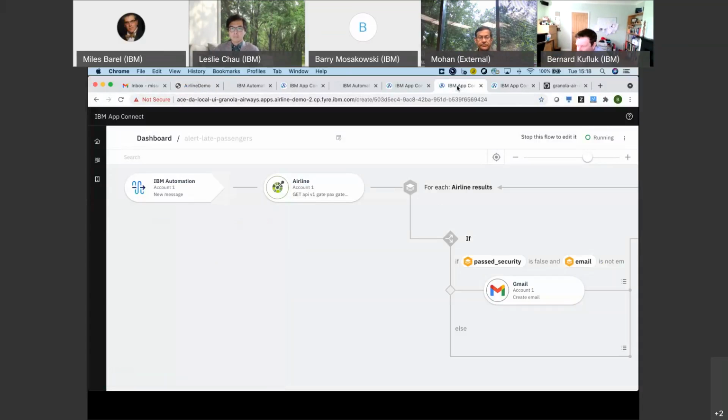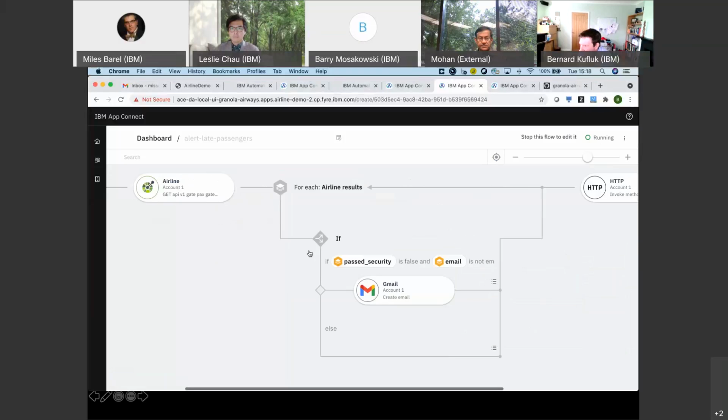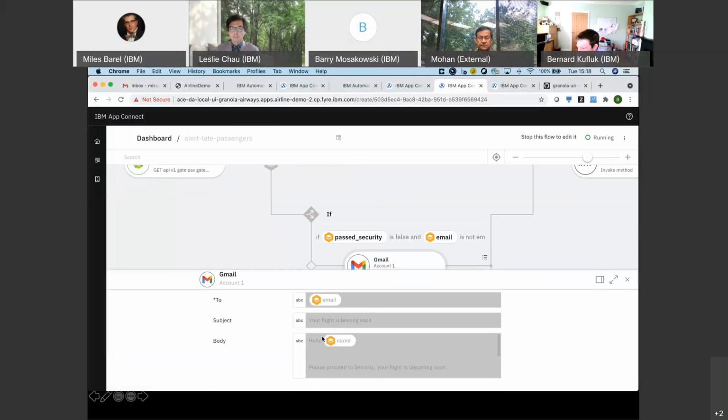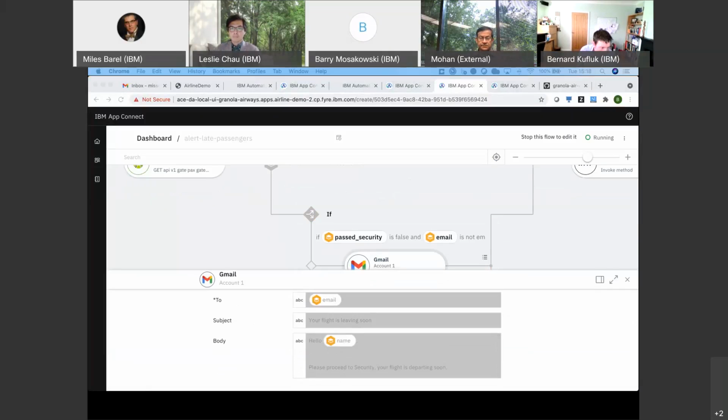So if we look at the automation for alerting late passengers, we again retrieve the data for each passenger, and if they haven't passed through security but their email is valid, then we'll send them a Gmail. If we look down here, we can see that we're going to automatically create this email, populating it with information from the application. Okay, I'm just going to kick off that flow. So that's going to kick that flow off and make it actually happen.